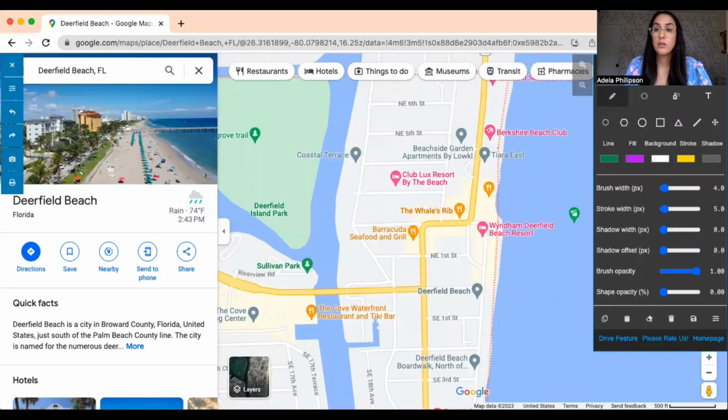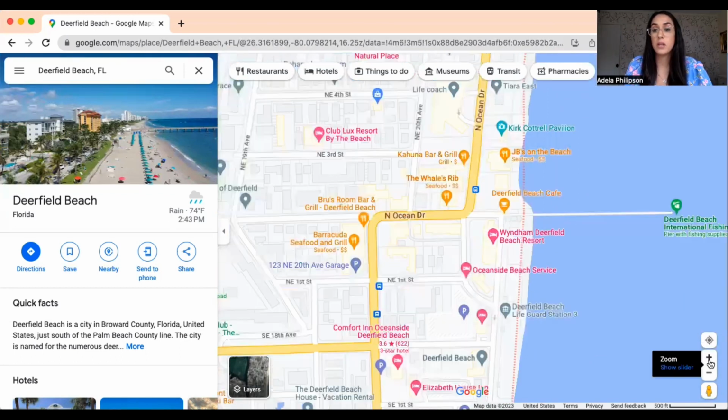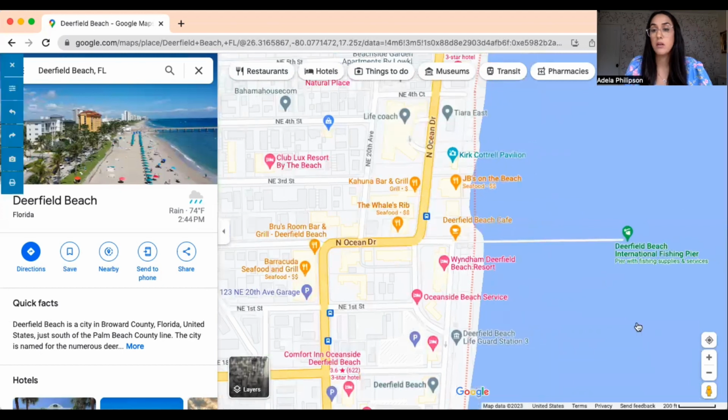Now the pier, you can't see from here, so let me zoom in a little bit more. Here it is. So when you are at the pier, of course you can see it, but more importantly, if you park on the southern part, because again, like I said, if you're on the street and you're curving, you're not really going to see the pier. You just keep going along and you see JB's on the beach. That's a really fun spot, actually. A lot of people love that one.